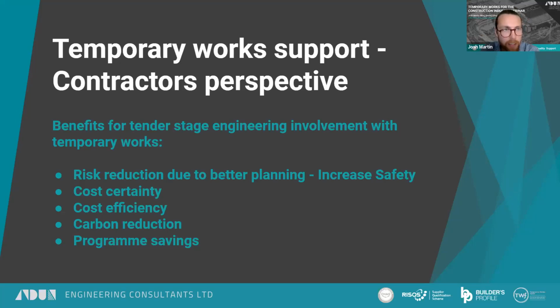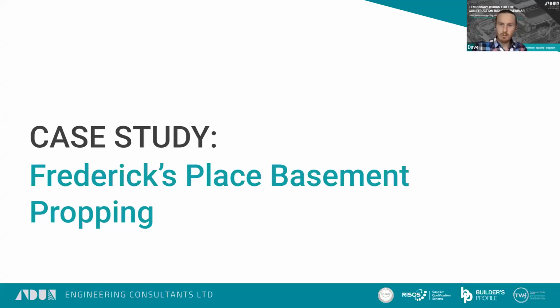We've got a few case studies in which we're going to demonstrate our involvement on various projects that we've had. Our first is going to be presented by Dave. So over to you, Dave, looking at the next case study. Yeah, so I'm going to have a quick chat, staying on theme, about the tender or early support that we had in Frederick's Place and the basement propping specifically.